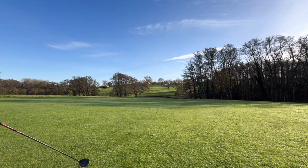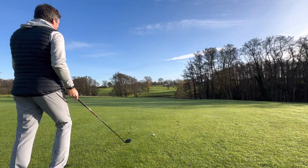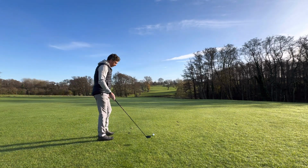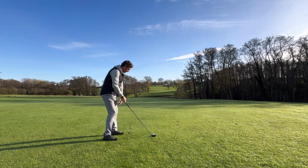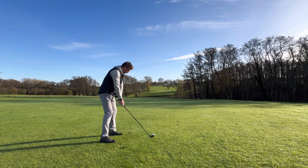There is zero chance of me getting there. I possibly don't even think my driver would get there, but with this 3-wood, I'm not emphasising on getting up there. I'm kind of trying to get up there around about that oak in the middle of the fairway. Level with that. If it's past it, right result. It's off a downhill slope, so it's not the easiest shot in the world. Just a good contact only works.